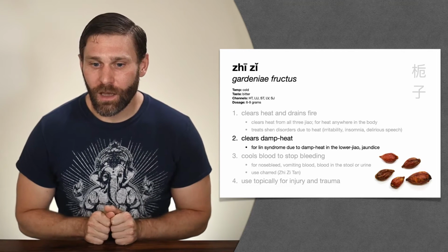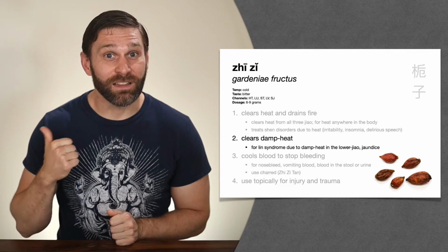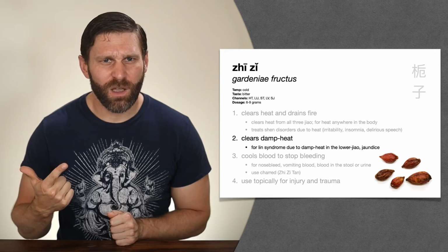Our main symptoms or our main syndromes associated with damp heat are going to be Lin Syndrome and jaundice. So I'm not sure if we've talked about what Lin Syndrome is. Lin Syndrome, L-I-N. So we're going to see this come up a little bit in this category, herbs that treat Lin Syndrome. But we're definitely going to see it come up in later categories when we're going to see this action, these herbs treat Lin Syndrome. What is Lin Syndrome?